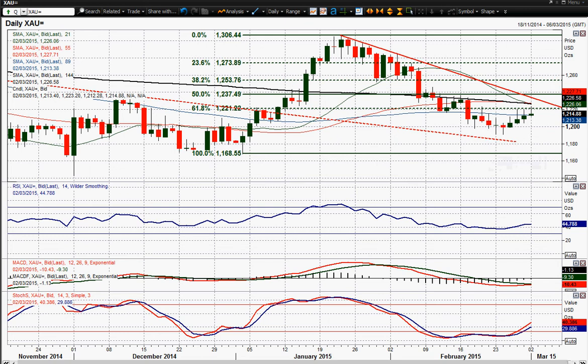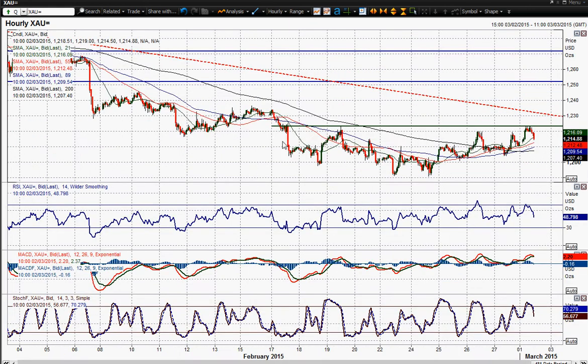And what I'll show you here on the intraday hourly chart is the prospect of a base pattern. 1223 around that area, 1223.10, but we had a high of 1223.20 today, and we've now pulled back off that. And I've been saying that 1223 is basically the reaction high, the first reaction high within the downtrend, and we haven't yet moved above that.